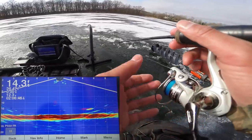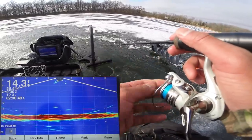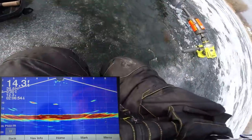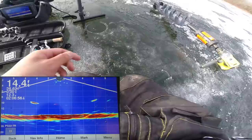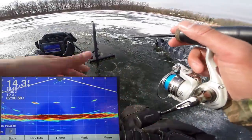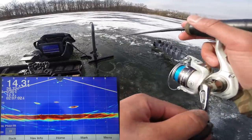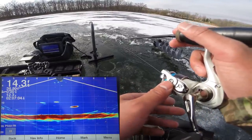Going down right there. Yep. Oh, we got some suspended ones, boys. Look at this one right here. Look at that. That guy is suspended as all get out. Oh, now they're all just appearing out of nowhere. Who's gonna get me? Who's gonna get me?